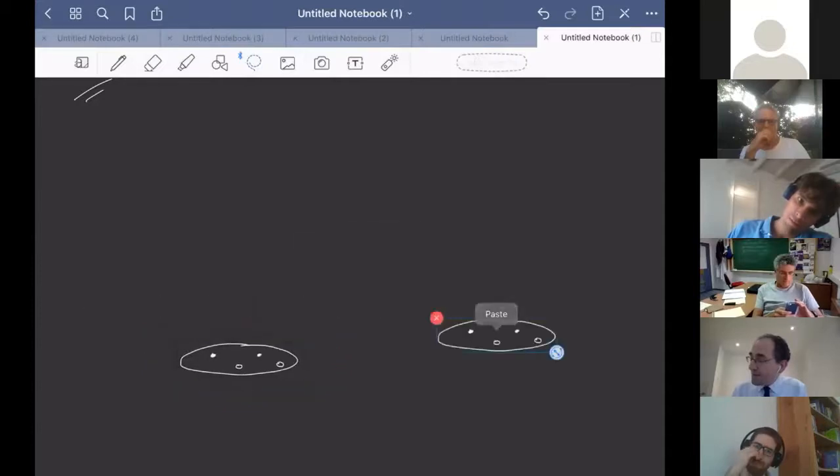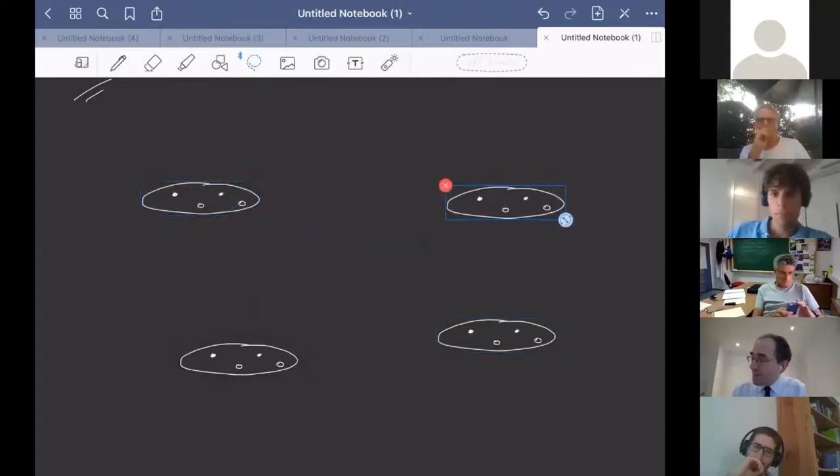Paste. Another paste again here. Paste. I'm going to need to use this a couple of times, so I'm making a couple of copies of it.